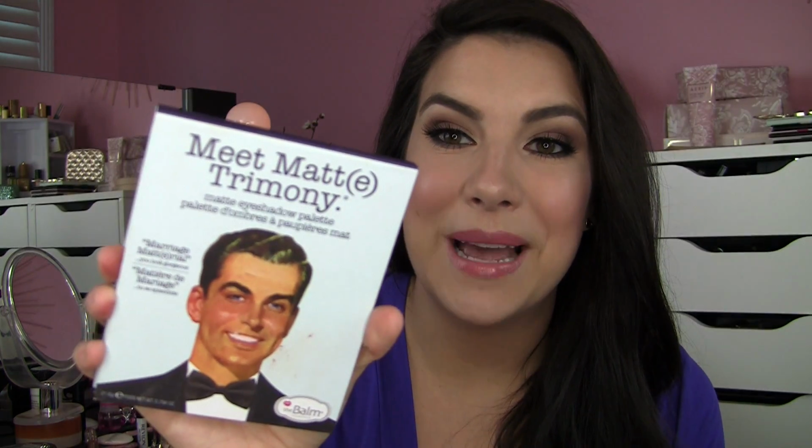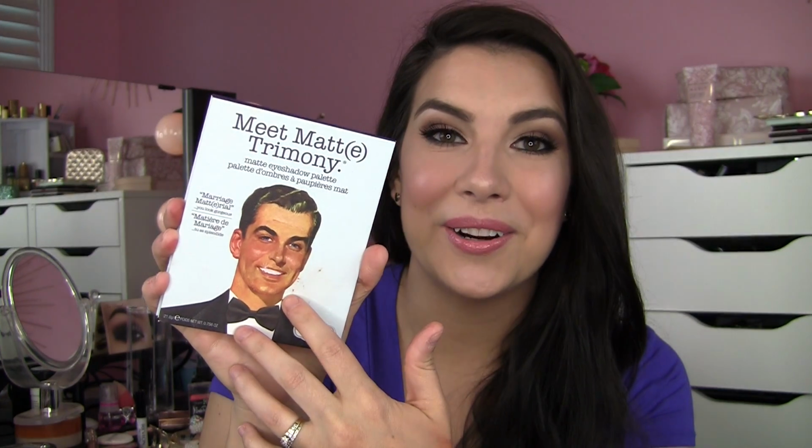Now, another palette that I really love, and I've probably gotten the most questions on so far, because I think it's been out just a little bit longer, is the Matrimony palette from the Balm. If you're familiar with their line, they do have a Meet Matte palette. They also have Meet Matte Nude, and this is the Meet Matrimony, and you've got this guy here on the palette. I remember when Belle was just first starting to point to things and say words, she would pull this palette out of my drawer and say, Dad, Dad. I'm like, that doesn't look like Dad, Dad, but that's okay.